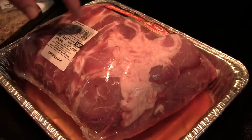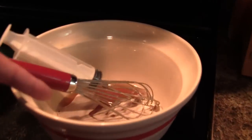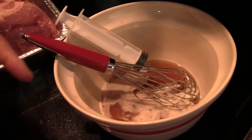So what I did was I just injected it. I saw a guy on Barbecue Pitmaster, so I just left the wrapping on. What did you inject it with? Okay, with this stuff. It was a cup of apple juice, a cup of water, half a cup of salt, half a cup of brown sugar, a tablespoon of soy sauce, a tablespoon of Worcestershire sauce. Nice. Making a mop now.